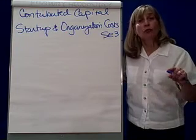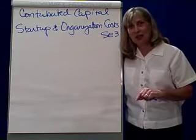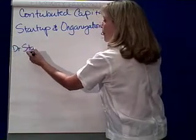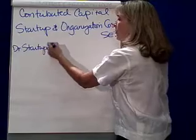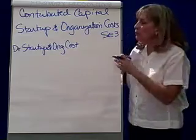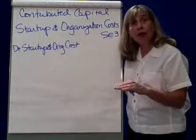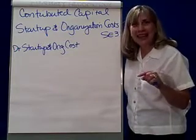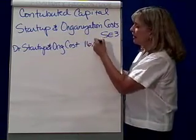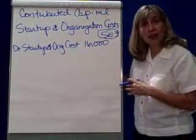And they want us to record the entry and then tell how it impacts the income statement and the balance sheet. So the first thing we're going to do is debit startup and organization costs. And we're going to debit that for the $10,000 of the attorney's fees plus the $6,000 of the legal or the filing fees. So that comes to a total of $16,000. So we're debiting startup and organization costs for $16,000.